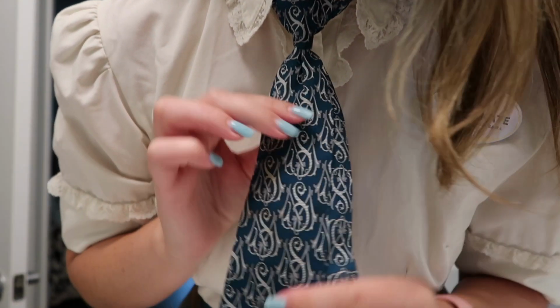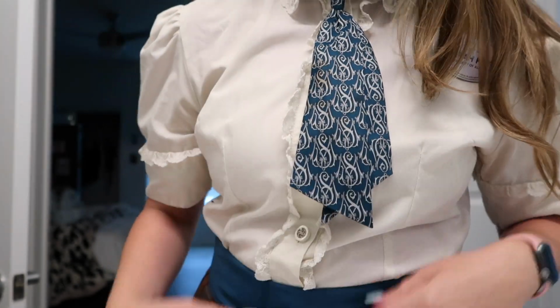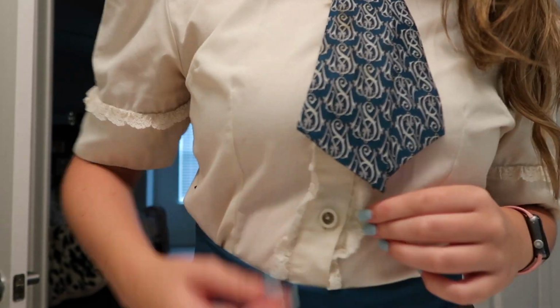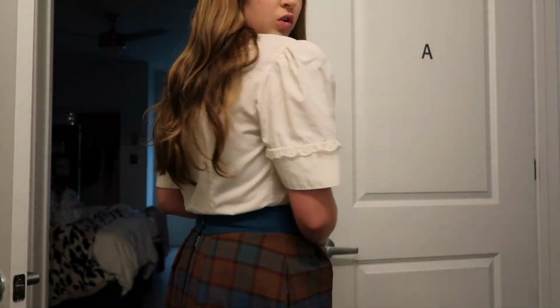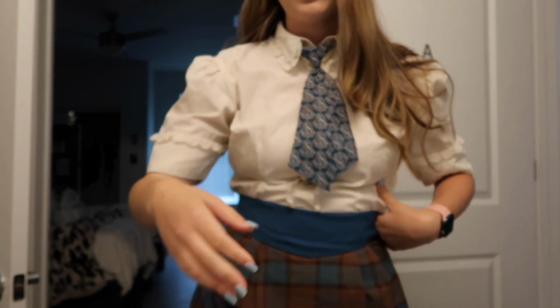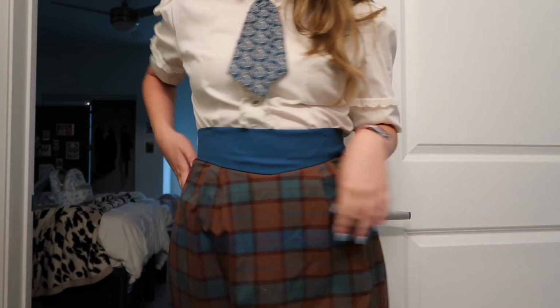Then we have this bow tie kind of thing. The guys have matching bow ties, but obviously theirs are not neckties, they're actual bow ties. And then lace here. Just a normal back, I feel like. The skirt starts out with a blue band around the waist, and then it goes down into more of a traditional plaid pattern.